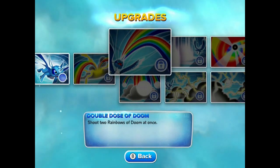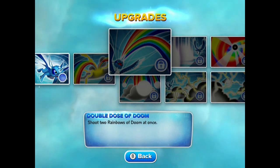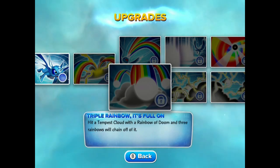Now, if you've done Ultimate Rainbower with your Series 1 and 2 and Polar or whatever, and you've always thought Tempest was bad, I assumed it would just be better than Tempest Dragon, go ahead and take Tempest Dragon. I promise you, you will not be disappointed. Right here, triple rainbow, it's full on. Props to the double rainbow connotation there.